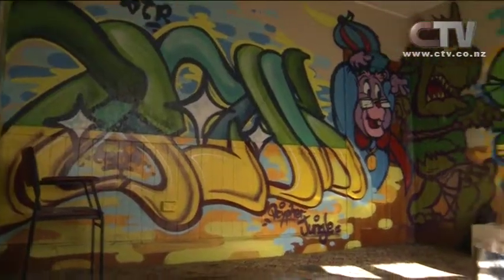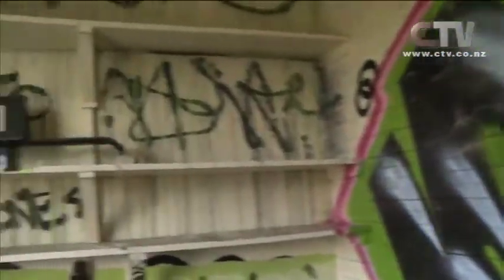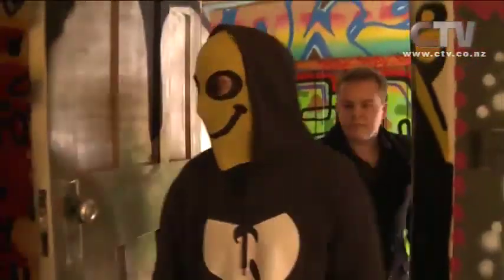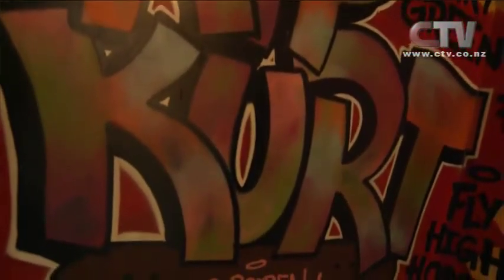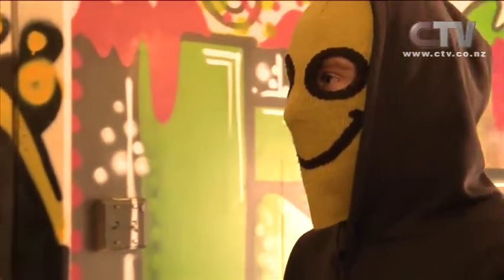Each room showcases a different artist's style. In one room, monsters jump out of the wall, while this one has crazy patterns all over it. Another has been set aside as a tribute to a friend of the artist's, 30-year-old Kurt Green. I've already said our goodbyes, but it's just good to put something up there, show a bit of respect, and hopefully his family will see it as well.